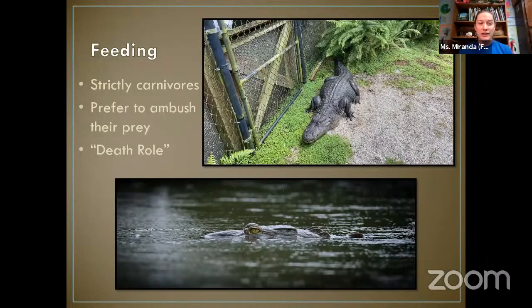So when an alligator makes a kill of an animal that is much larger than it, that it cannot just swallow in one bite, what they typically do is they bite onto a piece of the body and they roll or spin in the water while holding on to a piece of the body, therefore ripping off the piece and then being able to swallow that chunk, because they can't really use their hands to rip pieces off and they can't really chew their food.